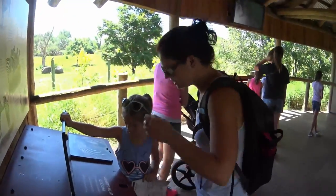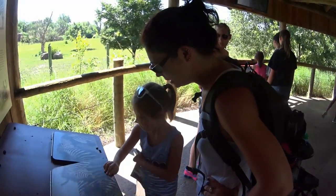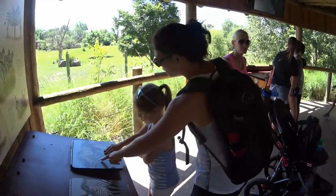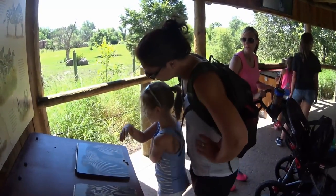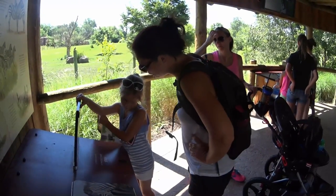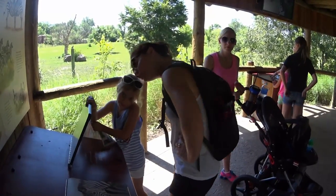Which is a sign of aggression. Proceed with caution. Don't switch your finger. Oh, what do you think they're doing there? This zebra greets you with a friendly nuzzle. Stay! He's lovely.